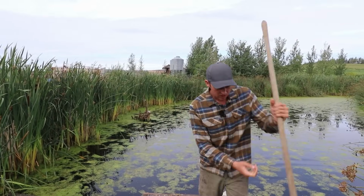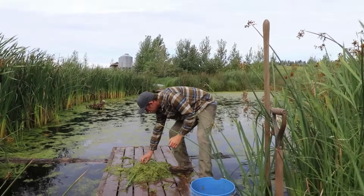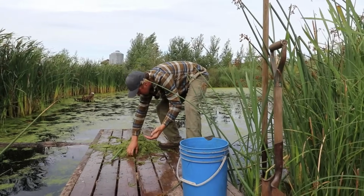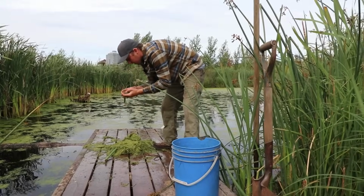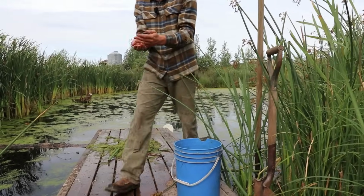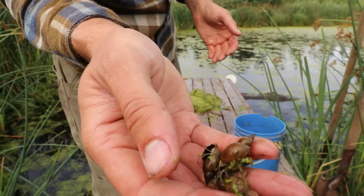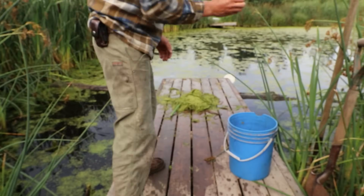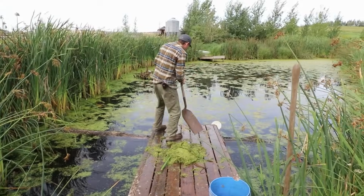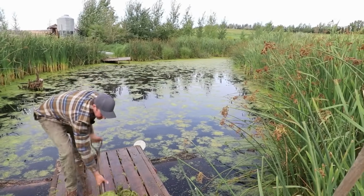Okay, that's enough. So you can see here we've got snails, we've got insect larvae, there's all kinds of critters in here, and these are all excellent sources for different vitamins, minerals, enzymes, and things that give our pork the fantastic flavor that it has.